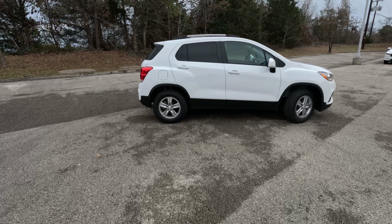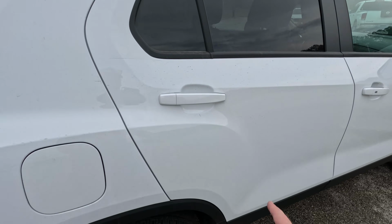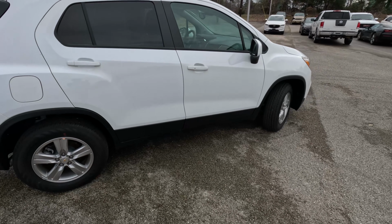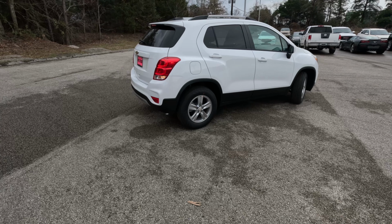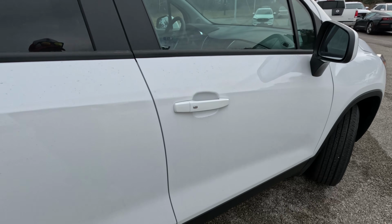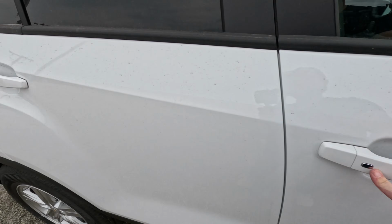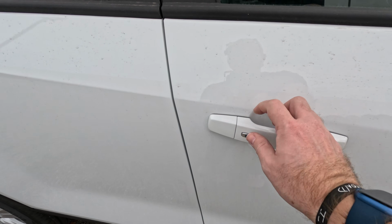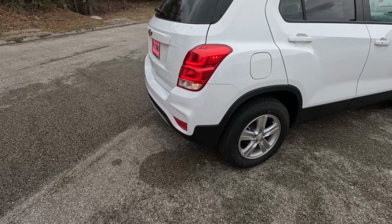And you can see very cute styling here on the side, and a little bit of aggressive arches over both the front and rear wheels. Just give it a little bit of additional styling elements here on the side. I will note while we're here, this does have Chevy's entry system with the proximity key on the front door, not on the rear door. So both front doors have lock and unlock from this button right here, but not on the back doors.